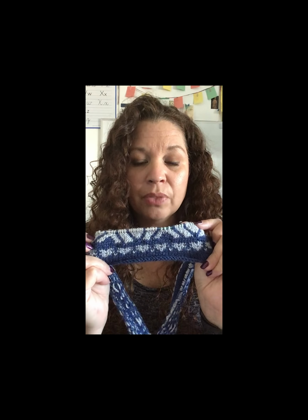This one I believe is from her Uzbekistan collection, and again it's called the Zinda, and there's a cowl and a hat. So I will link to the pattern designer's website as well in case you're interested.